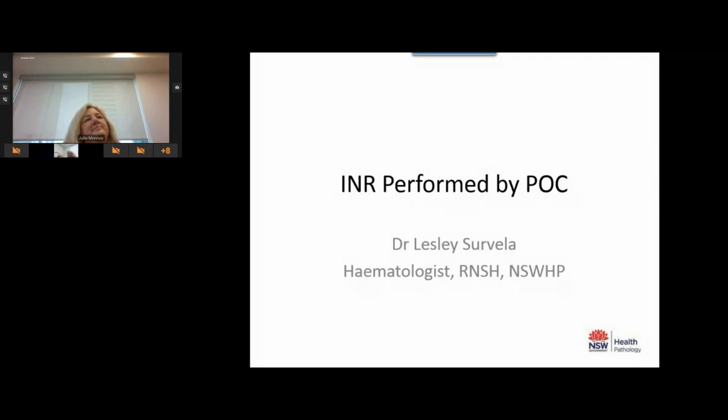Dr. Leslie Savella is a haematologist based at Royal North Shore Hospital, previously worked at POC INR in Pathology West and is responsible for the laboratory services of over 30 sites within Western New South Wales, including point of care. She's very interested in ensuring good diagnostic services are delivered to patients in remote locations and ensuring there's a good interface between point of care users and patients, and the support these services provided by the laboratories to ensure we deliver the best quality of service to our patients.